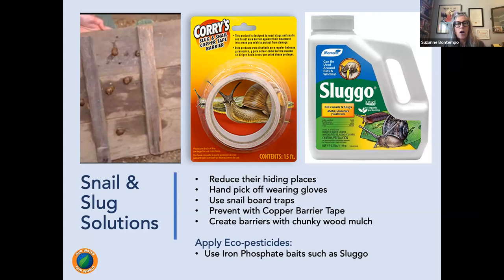We can use a copper barrier tape around our potted containers to prevent slugs and snails. They will not cross that copper because they'll get an electric shock. And then in the open garden areas, we can create a barrier with chunky wood mulch. When we have chunky wood mulch around the garden, they have a difficult time crossing it, so it works very well as a barrier.